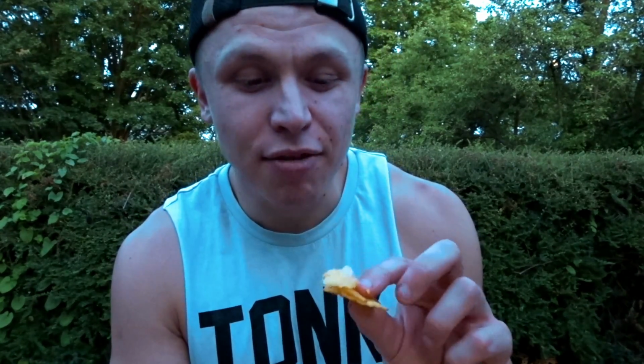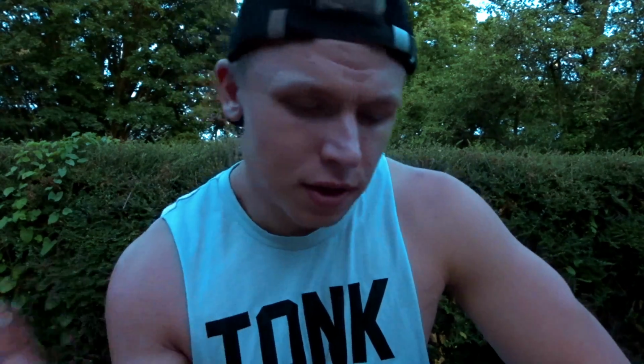Why does cheese make everything so much better? Burgers, crisps, pizza, everything with cheese. Sandwiches. It's just cheese sandwiches. Everything with cheese. It's just amazing. Just, why do I have to be lactose intolerant? Why? And yes, I know there is lactose-free cheese. It doesn't taste as good, and it is actually even more expensive than normal cheese, which is ridiculous.